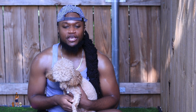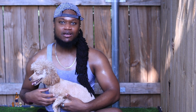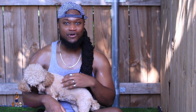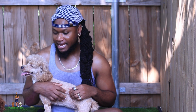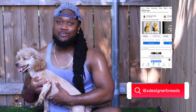Now, Sophie is the one that has been my mascot for a while, because when I got her, she was very nicely groomed. I was the one who shaved her, a summer cut. I will show you a picture. She's the one that's going to be focused on the book that I'm writing for toy poodles, raising toy poodles, and she's the one that is on my Facebook page as well. She is just the mascot that I really, really love.